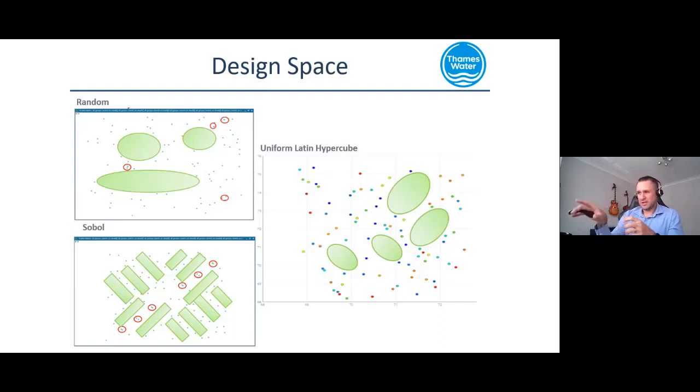With random, the red circles indicate lots of clustering, so you get repeat design space. It's a waste of time, and there are vast areas of design space not inspected. Between Sobol and uniform Latin hypercube, I found there were areas of clustering. The Sobol one was nicely uniformly distributed, but there were areas in the middle that it didn't explore, and patterned clustering up there. With the uniform Latin hypercube, there were a couple of areas that were left out. And if I'm honest, there was a little bit of guidance from EngineSoft to say you'll probably get a better result with uniform Latin hypercube anyway. So that was the one we went with.